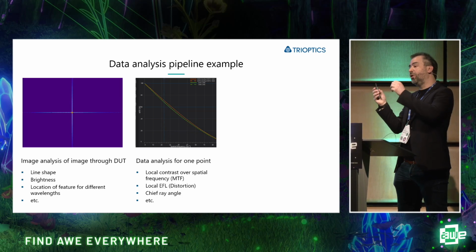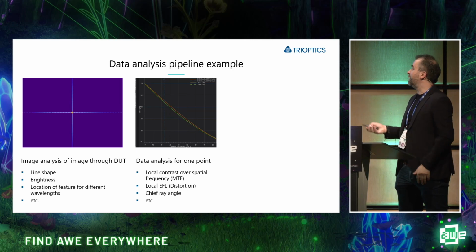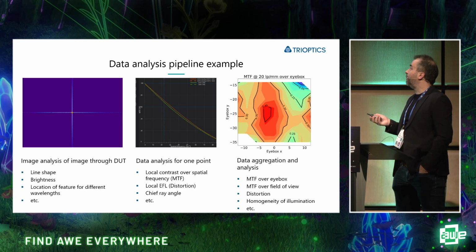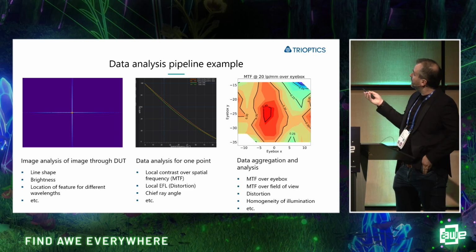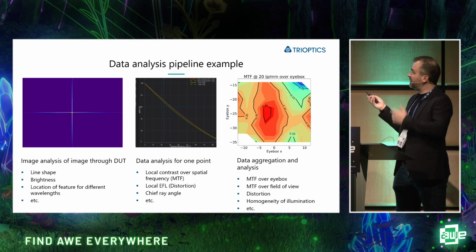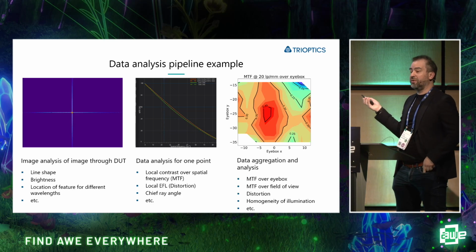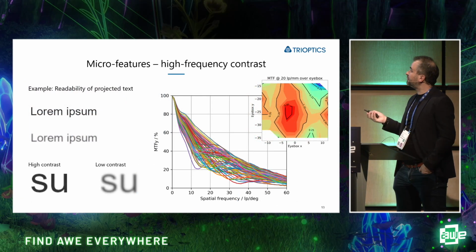And we do this typically not in one location where we just look straight, in one eye box location, but we look all around in different eye box locations and so on. And then we can aggregate the data and get the data that you want to know. So this is, for example, for a diffractive waveguide here, how the contrast for a certain feature size changes as you move your eye around in the eye box, and you see it's not symmetric, it's not homogeneous. So this is the data that we get here.